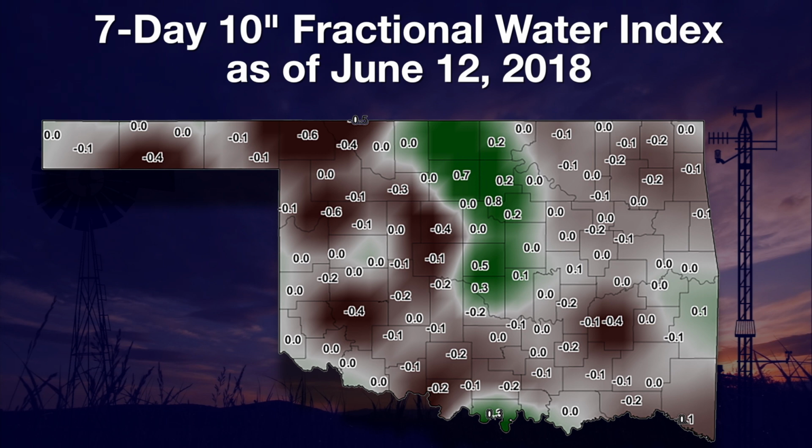The dark brown areas show a fractional change of up to 0.6, while the green areas show where recent rains were obtained. Here's hoping you get rain out of the next passing cloud on your farm or ranch.